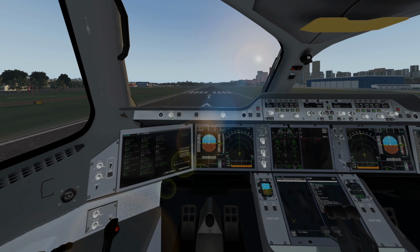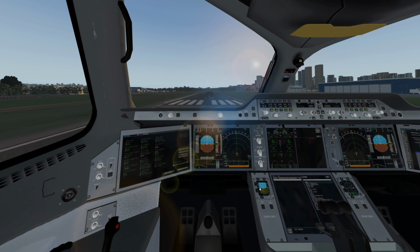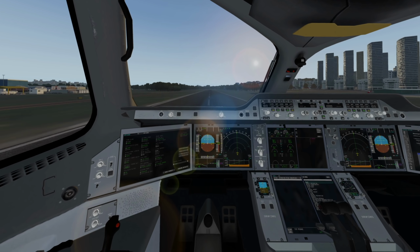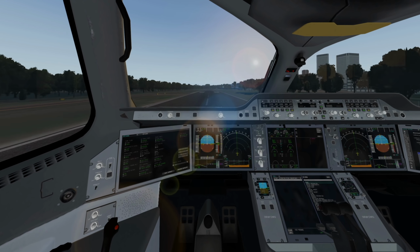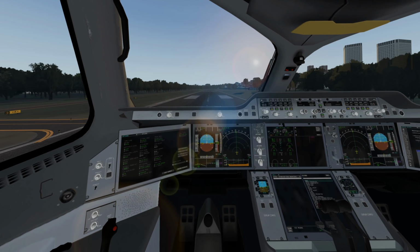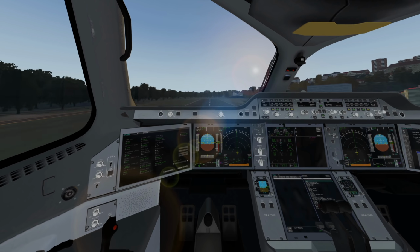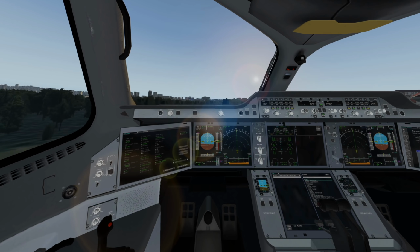TOGA. Let's release the brakes. This is a very static takeoff. The acceleration of this plane is actually not too bad, so we might have a chance here, I guess. All right, 100 knots. At around 140 knots, we can take off. So we have 120 and 140 on the clock. There we go, that is a takeoff. Let's not crash into the trees as well. It was actually kind of close.